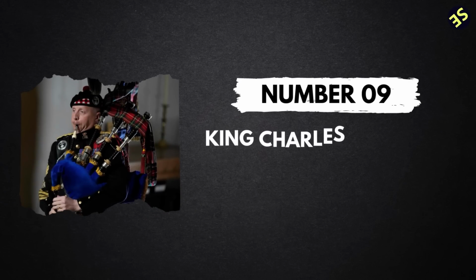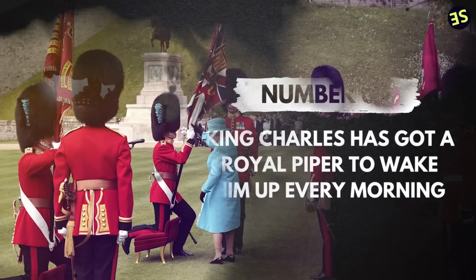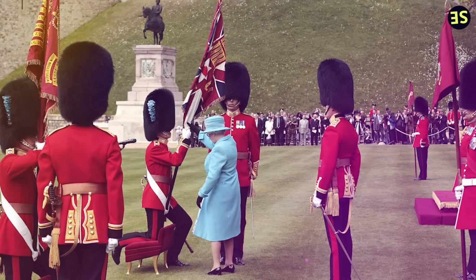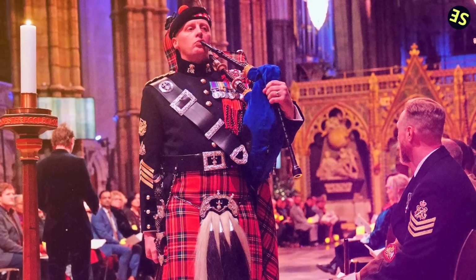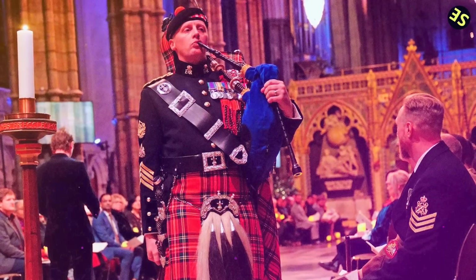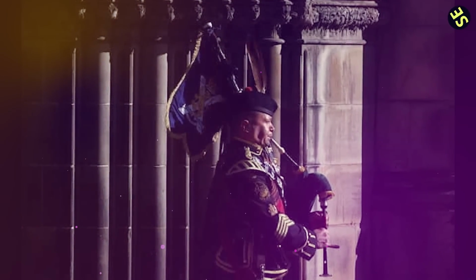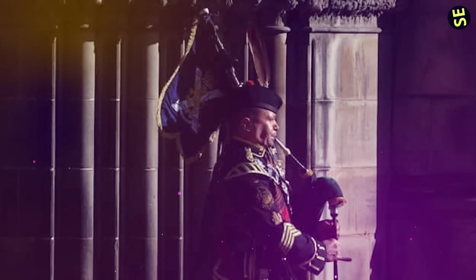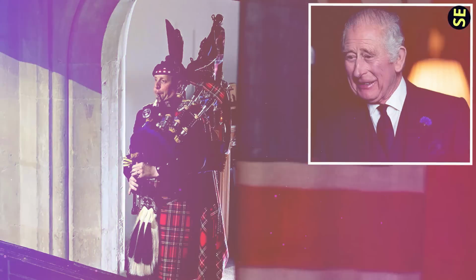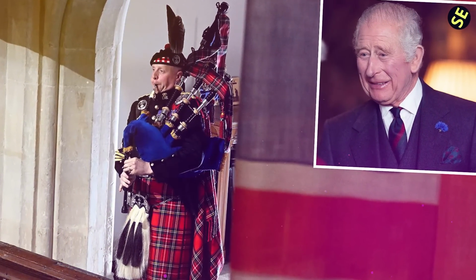Number 9. King Charles has got a royal piper to wake him up every morning. The royal family has many age-long traditions which have been passed down for centuries. One of those traditions is the Piper of the Sovereign, or the Royal Piper. The royal piper is saddled with the responsibility of waking up the king every single morning by playing the bagpipes outside his window. The piper's sole job is to act as a human alarm clock to wake up the king.